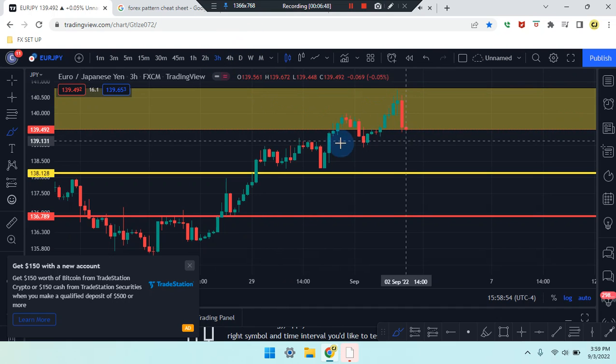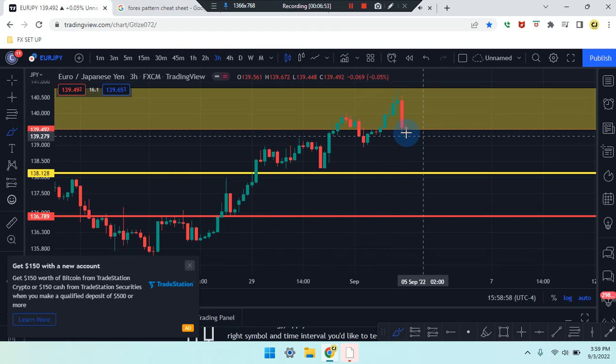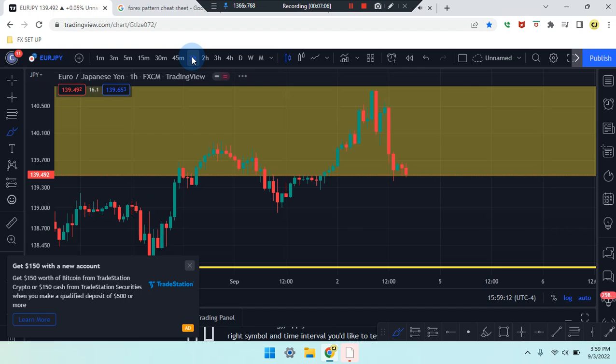On the 3-hour time frame, identifying the same thing with the overall structure, but price action is a doji side by side with the second last candle hanging out at the low of that zone. Double bottom, two touches to that zone. Same as well on the 2-hour time frame: second last candle, two touches to that bottom, still identifying a double bottom.